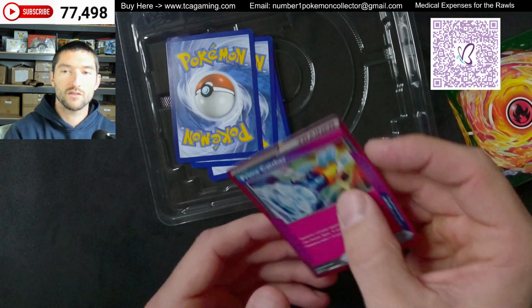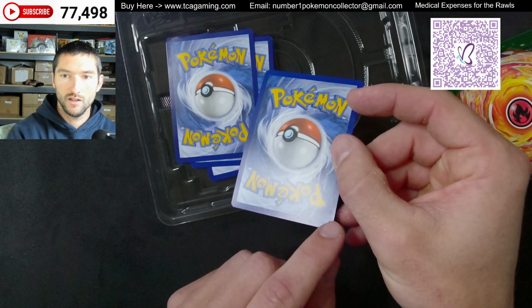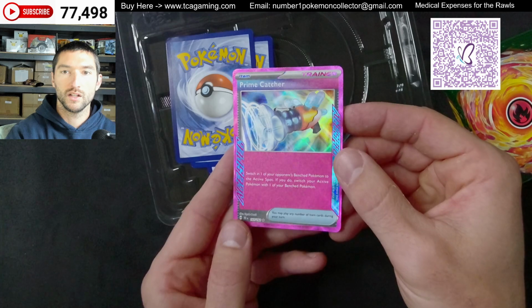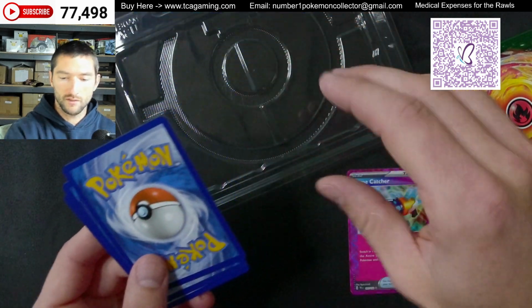And then for the Prime Catcher, these actually look really nice. They're stuck in the middle. Some of them have a very small indentation right there. It's so light that you've got to really shine the light on it. Otherwise, if you're looking at it, this looks like a really nice card. So I think I end up putting most of these up on my eBay because of that.